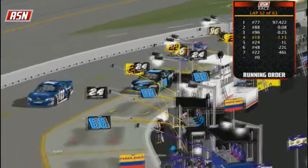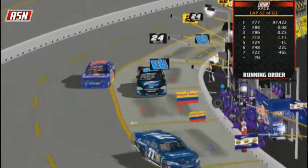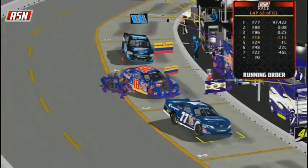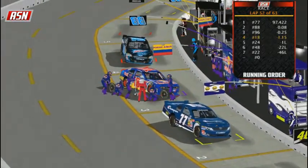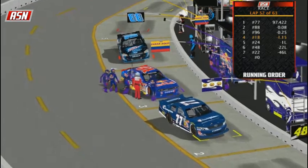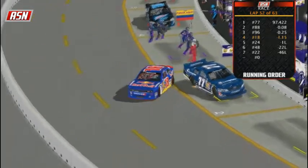Laps are winding down, so let's see the pit strategy here. Crew goes around as he runs it too far. They jack up the right side. They drop the jack on the 2 cars in between him. As they're getting 4, he's getting 2. He bumps into the 77.